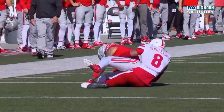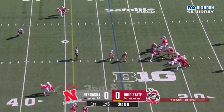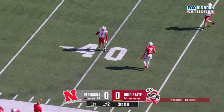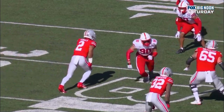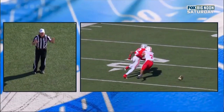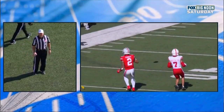Create space. Oregon, as you mentioned, Joel, 3rd and 6 at the 28. Howard hit as he throws, and a flag on the play. Abuka then with pressure, as Emeka is going right down the seam on this go route. He kind of gets held by Malcolm Hartzell. Defense number 7. The ball will be placed at the spot of the foul.